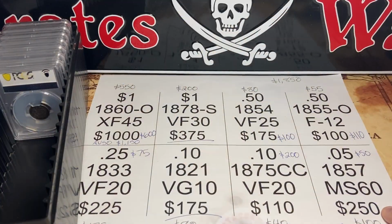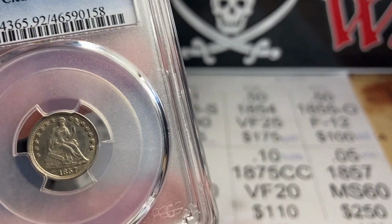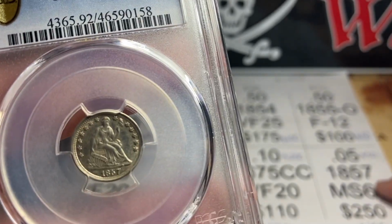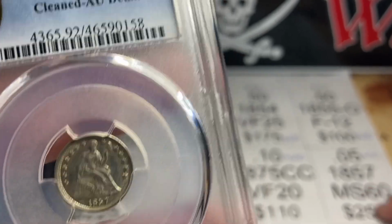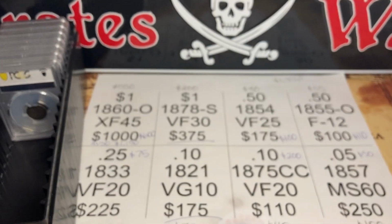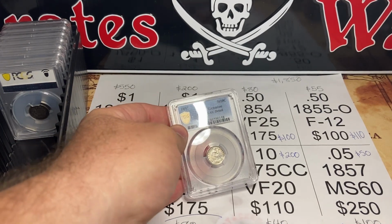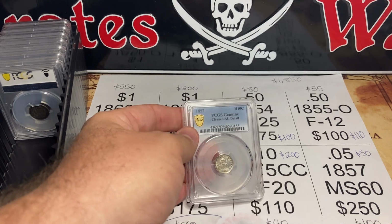It's right here on the half dime, 1857. I thought it'd be an MS60. It is not. And that's a total bummer. It ends up being about uncirculated details. I paid $100 for this. Let me get this out of the way. I paid $100. I marked it down here. I was hoping it'd be worth $250. I paid $100.